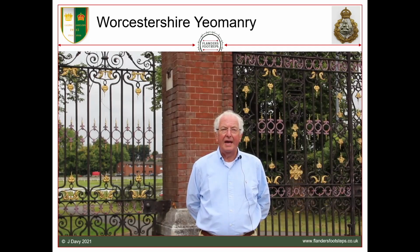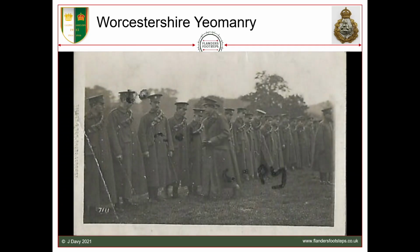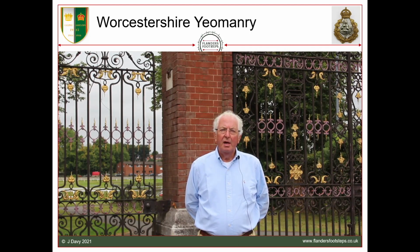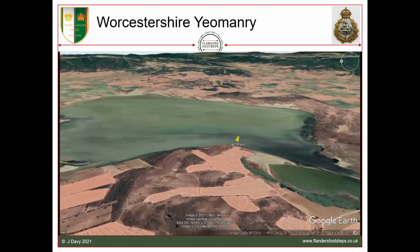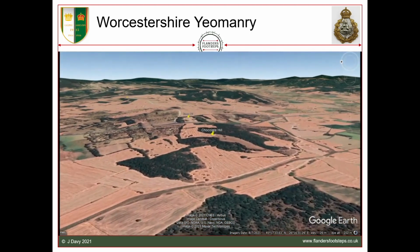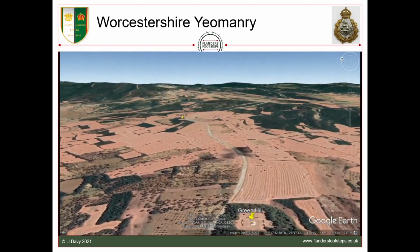Skipping forward now to the Great War, first of all, when the regiment were mobilised, they were sent to Cirencester to enhance their horsemanship, and then on to Bury St Edmunds. In 1915, the regiment was sent to Egypt, but just a few months later they were sent to the Gallipoli Peninsula in Turkey. They were to take part in the attack across the Salt Plain, which led to Chocolate Hill, Dead Man's Gully, Scimitar Hill and Green Hill.